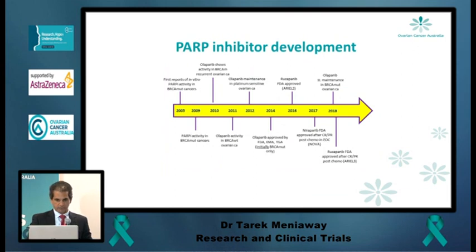So over the last 15 years, this is the pathway to development from when we first identified the BRCA mutation to the ability of PARP inhibitors in the recurrent setting initially, but now also in the new diagnosis of ovarian cancer.